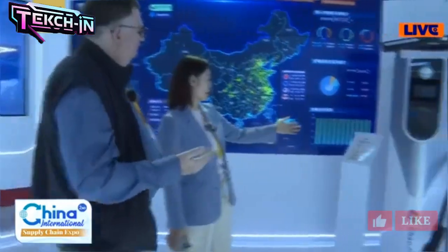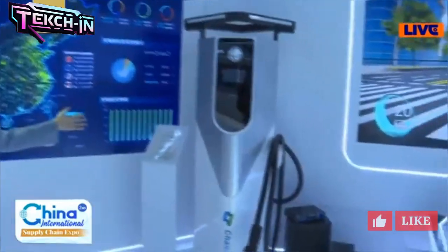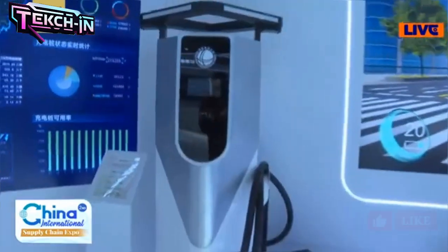Other countries have been a little slower to adopt, mainly because the infrastructure just isn't there yet. China's got, I think, a big jump on infrastructure, and that's what has made EV adoption possible. This is the new generation of the recharger pillar. Yes, it's all about speed now.